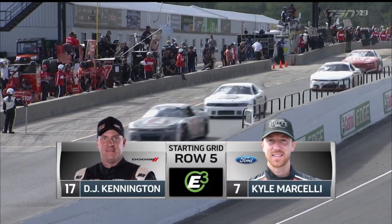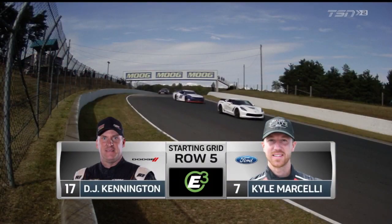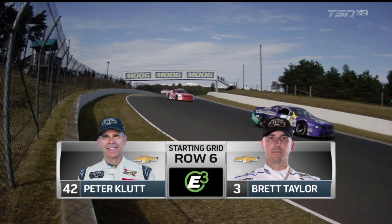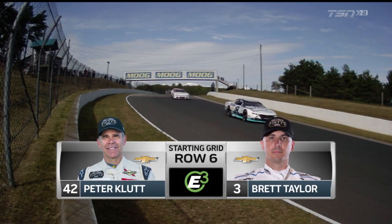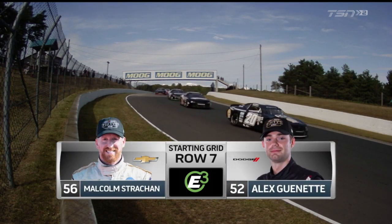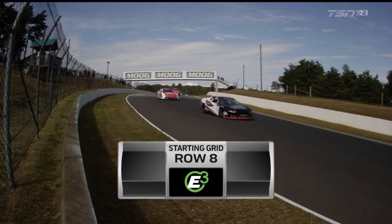That's where we find DJ Kennington in the 17. Kyle Marcelli making his second start in the Pinty Series. Peter Klute is in the 42 today. Brent Taylor drives the 3. That's row 6. Starting 13th is Malcolm Strawn in the 56. The 52 of Alex Gannett.